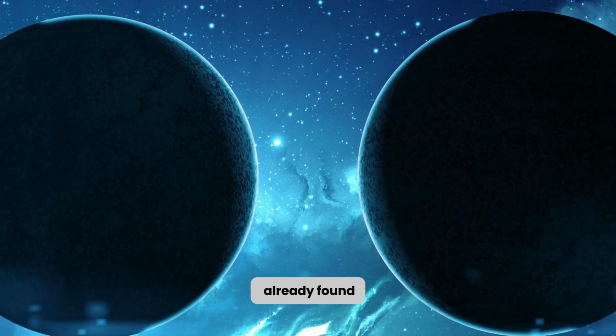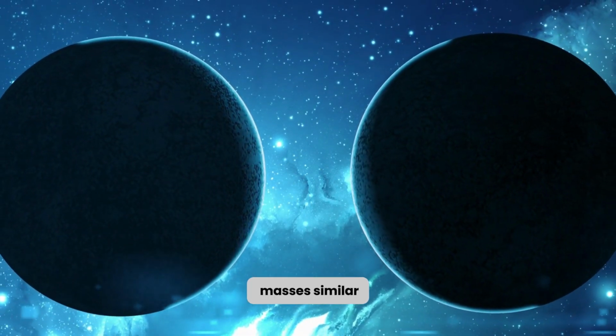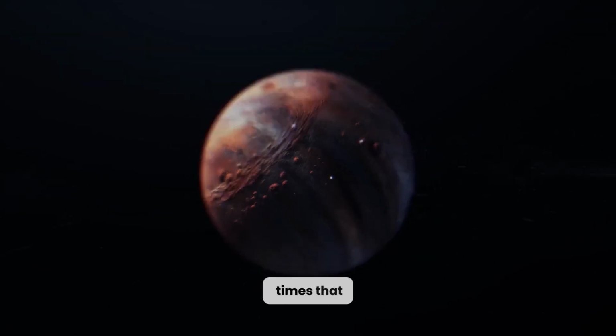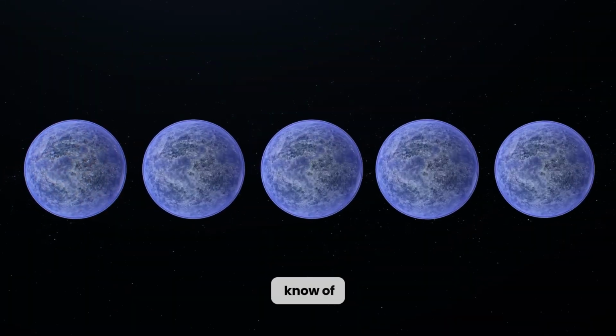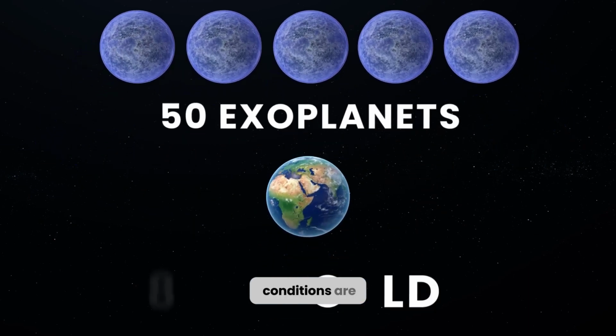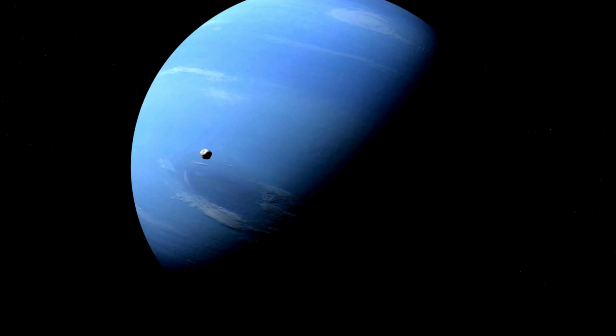Scientists have already found more than 50 exoplanets with masses similar to Earth, and over 800 worlds with a radius less than 1.5 times that of Earth. We don't know of many such planets orbiting in the habitable zone of their parent stars, where the conditions are just right to support life. But that's already starting to change.